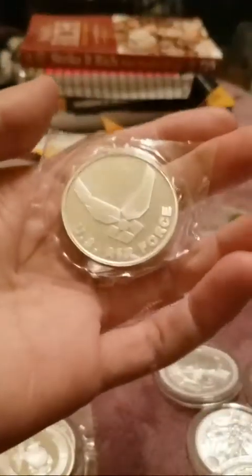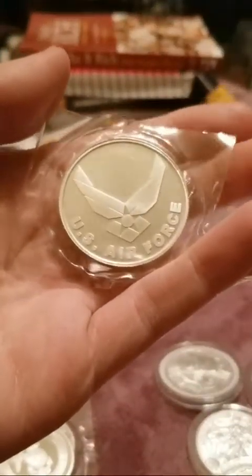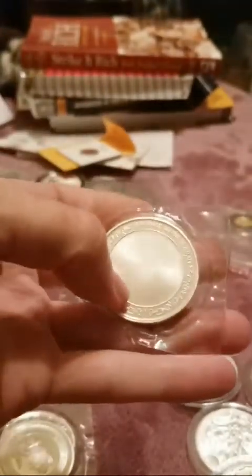And here's the Air Force. And I got these as a set.